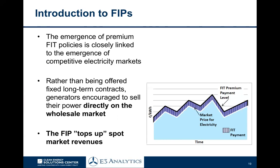The emergence of premium FIT policies is closely linked to the emergence of competitive electricity markets. As a wholesale market emerged in countries across Europe in particular, a number of regulators and policymakers started to want to expose renewable energy projects, in fact, all generators ultimately, to these spot market prices, so that in periods of scarcity, they could bring more supply into the market and help correct the prices downward. So the idea being that competitive electricity markets will be a better mechanism for allocating supply and demand, or controlling supply and demand, and ultimately keeping prices low.